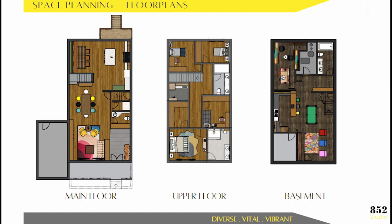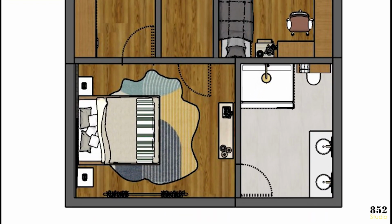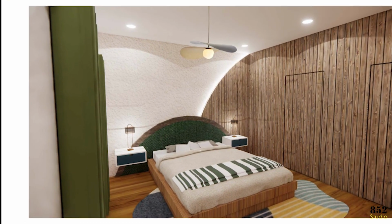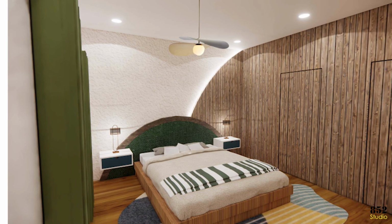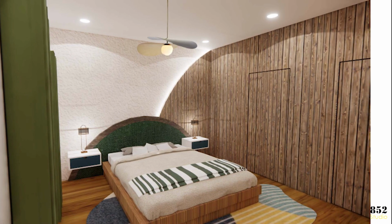Next, we will head to the upper floor and focus mainly on the master bedroom, which includes an ensuite. To match the vibrant theme of our house, we have chosen green as the primary color of this room. Firstly, we have installed a custom accent wall featuring beige plaster on the left and walnut wood slats on the right, which extends to the adjacent wall. Also, we have a custom semicircle-shaped headboard for the bed covered in green fabric and custom nightstands on both sides.